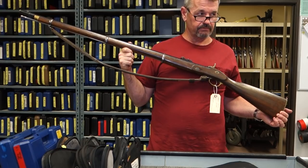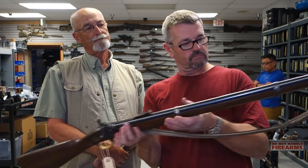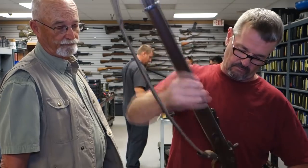I would assume this is a... It's an Italian copy of the Bresse. Yeah. Which, of course, Civil War-wise, these things were really prevalent. Actually, good guns. Very good gun. Very effective.